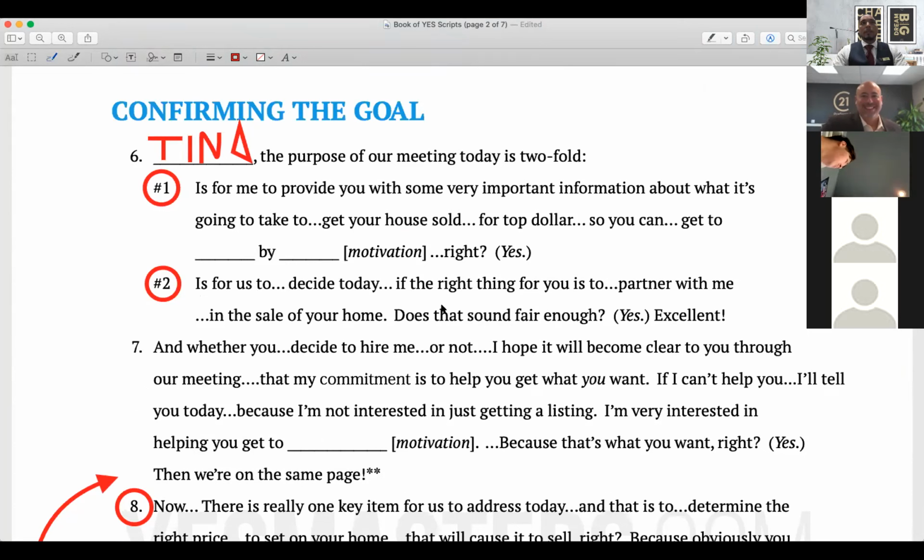A couple other points as well. It says the purpose of our meeting today is twofold. First, it's to provide very important information about what it's going to take to get your home sold for top dollar. So you can get to where they're going to. Where did we say she was moving to? Corona, to be by December to be closer to her grandkids.